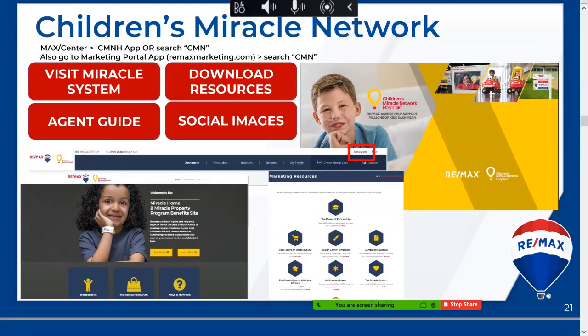The Children's Miracle Network, if you participate in this, has nice resources, an agent guide that talks to you all about it, social images. If you participate in CMN, then you'll be happy to let your customers know that, because there's definitely a demographic out there that would choose to do business with somebody who is working with the community and giving back.